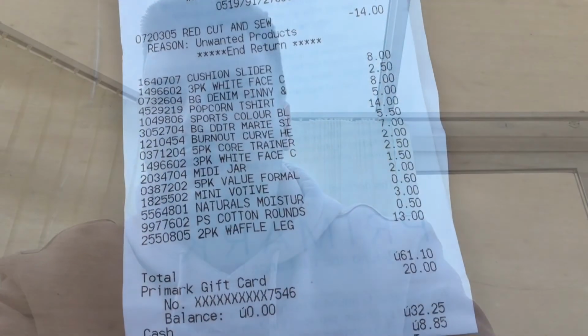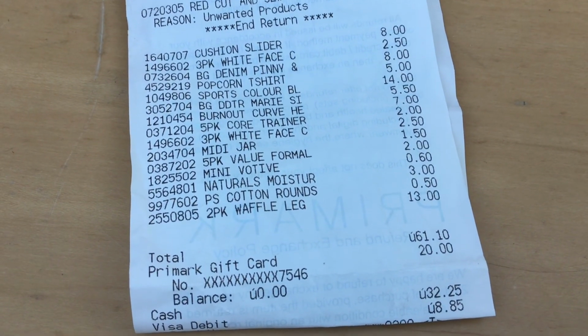So, in all, I spent £61.10, should be £75.10, but I took that hoodie back, so I got £14. Then I had £20 in gift cards, so I spent £41.10. There's the receipt. I spent £61.10. Oh, I'm sorry, the total came to £41.10.